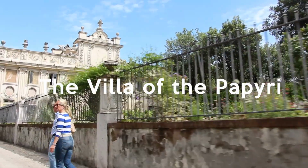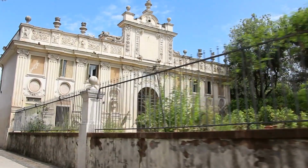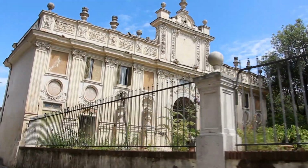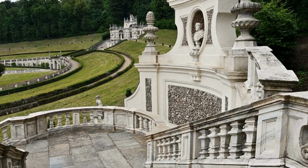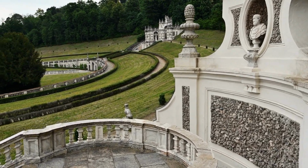The Villa of the Papyri. The Villa of the Papyri was a luxurious villa located in present-day Italy that was buried in ash and pumice during the famous eruption of Mount Vesuvius in 79 AD.